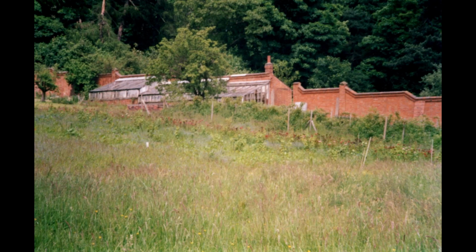When Joan Paget died, there were a couple of attempts at running a market garden, but these proved not to be viable, and by the late 1990s the garden had become a wilderness.